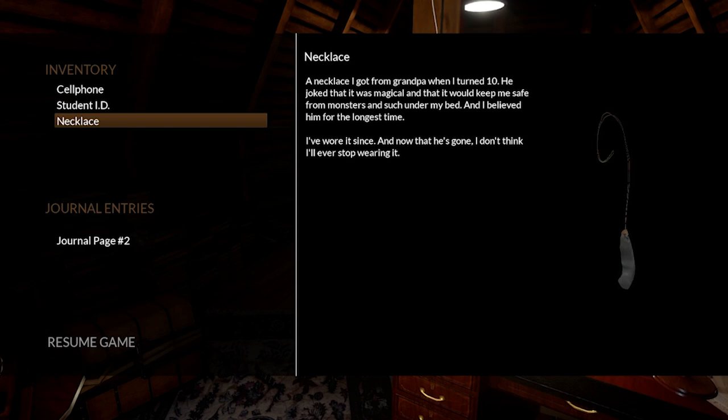A necklace I got from Grandpa when I turned 10. He joked that it was magical and would keep me safe from monsters and such in my bed, and I believed him for the longest time. I've worn it ever since, and now that it's gone, I don't think I'll ever stop wearing it.